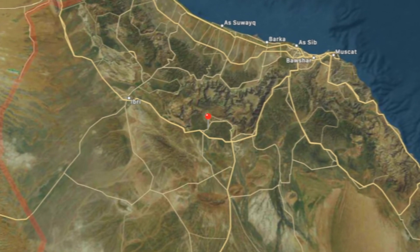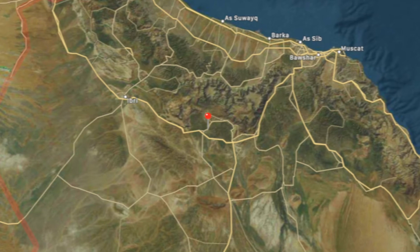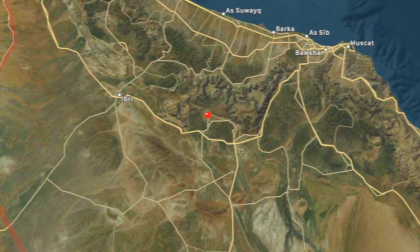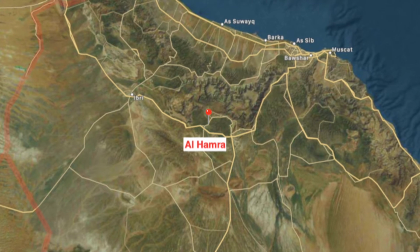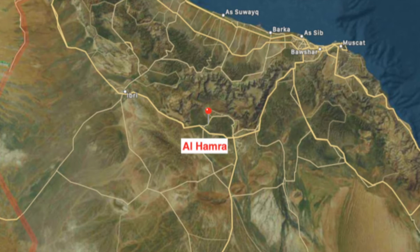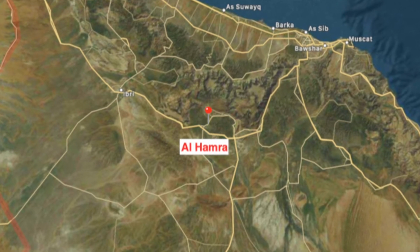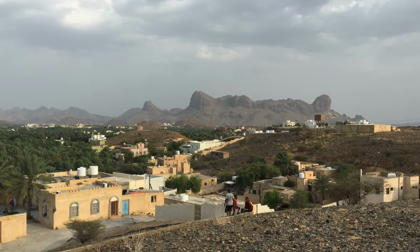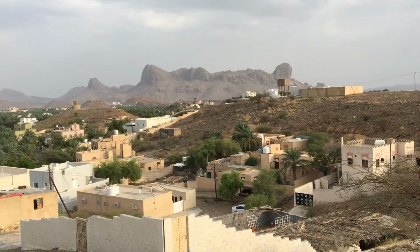About 2.5 hours outside of Muscat is the town of Hamra. This is truly a tale of two cities, or a town and an old village. At the end of this video, I've added some footage of the new town, which is rather unremarkable, but I've added it so you get a sense of contrast. What you really come to see in this part of the world is the old village.